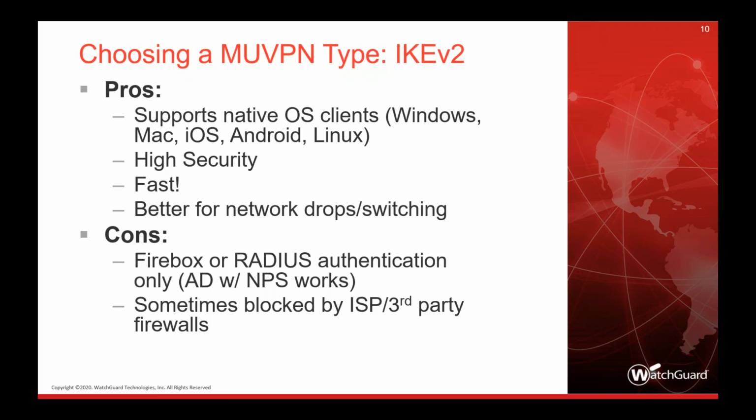Now, with that, there are a couple of downsides. Number one, you can only use the built-in Firebox authentication or RADIUS authentication for authenticating your users.